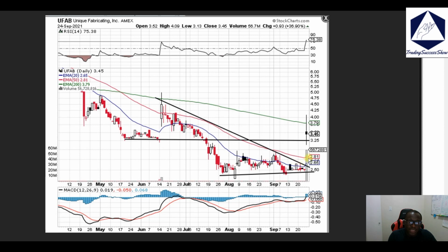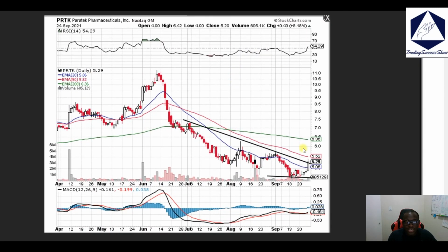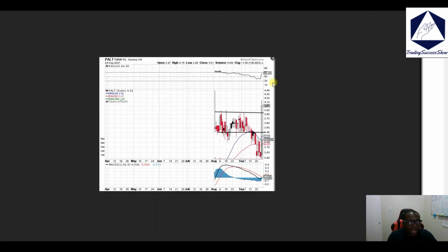UFAB, right now this is a gap, so we gap all the way up, rejected the 200 moving average spot. I'll be looking for price to really consolidate around this $3.50, $3.25 for a continuation. If that doesn't happen, I'll be expecting a gap fill into this support here, which is $2.80, our 50 exponential moving average. PRTK as well, I'm looking for a bottom bounce on that name.